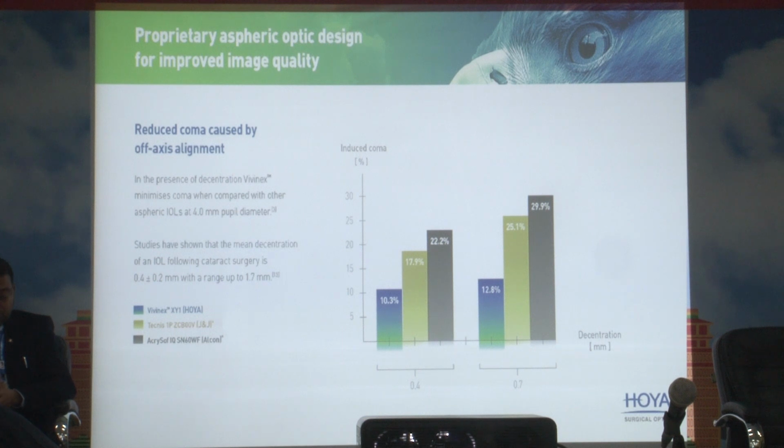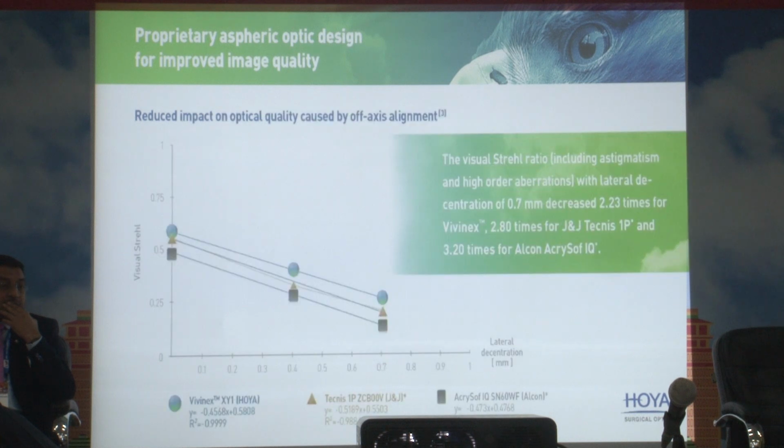And as I said, if the coma is 0.3 pre-op, and even if it increases to 0.5 post-op, the patient might not reduce quantitative vision. It might still remain 6/6, but qualitatively the patient might just lose a bit of clarity and contrast in the outcome. So this is how it is achieved. The aspheric design, it is proprietary. I really have not gone into the details of what is the proprietary design and how it resists that, but it does resist that beautifully.